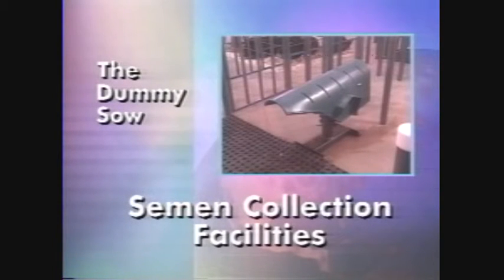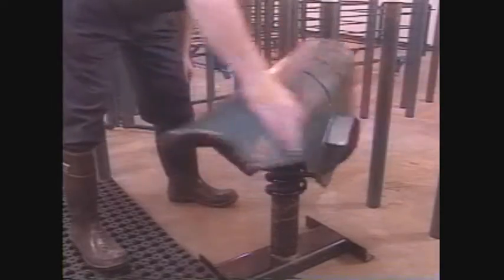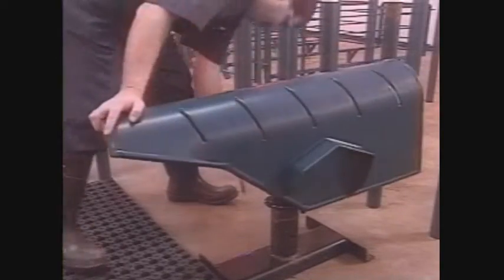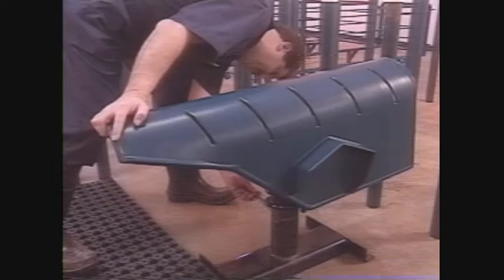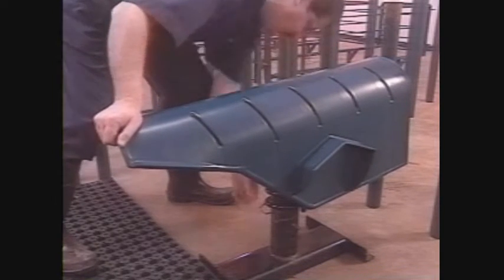The dummy sow should be strong and rigid and easy to clean. The most ideal models are also height adjustable, allowing boars of different sizes to mount and work in comfort and safety. The dummy should be fixed to the floor or be sufficiently heavy to be immovable by the boar. Lightweight and poorly constructed dummy sows are very dangerous for the boar and for the collector.